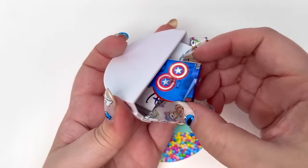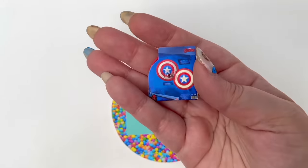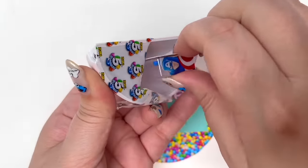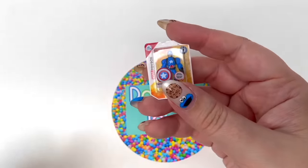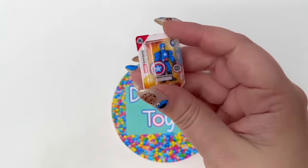Number one. All right, let's open up our first slice and see what we are going to get. So it looks like it's something from Marvel, and looks like we have the Captain America shield. Slice number two, and we have, oh, it's a repeat. I don't know why I got excited. And we have Captain America.